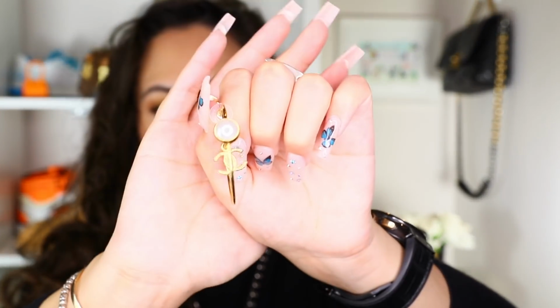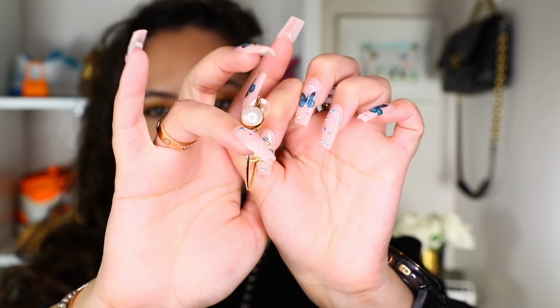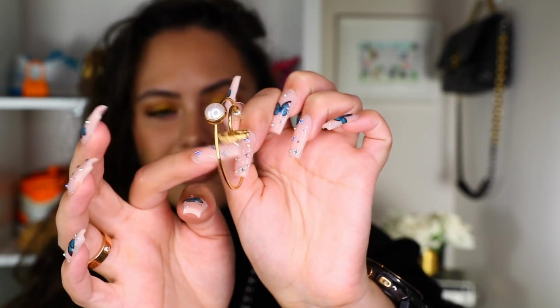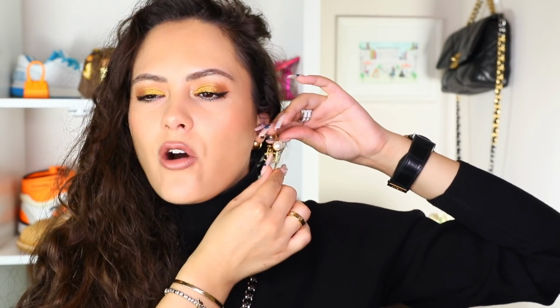I love a statement earring, costume jewellery piece, all of that business. These are just so fabulous. It is a gold hoop. The gold hoop has a pearl here, and then you've got a little dangling CC on the inner hoop. They look fabulous, but they're also not over the top, so you could wear them casually and whatever, you know? So I really like these.